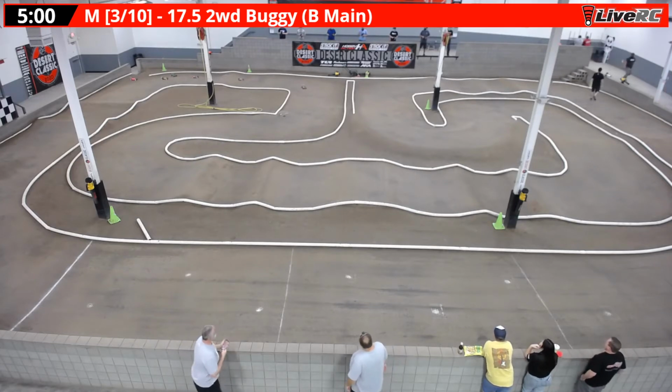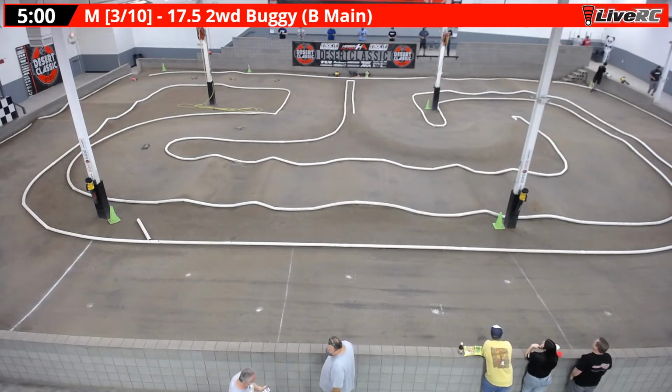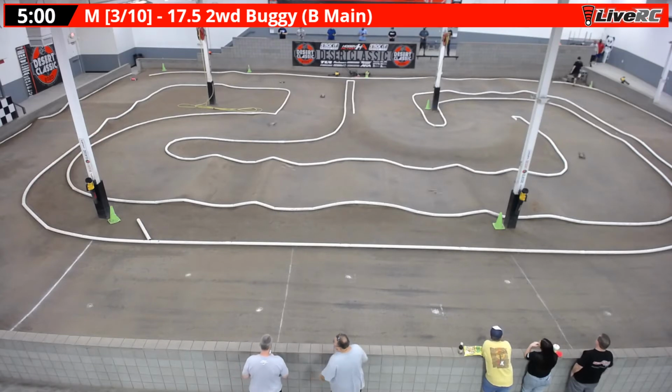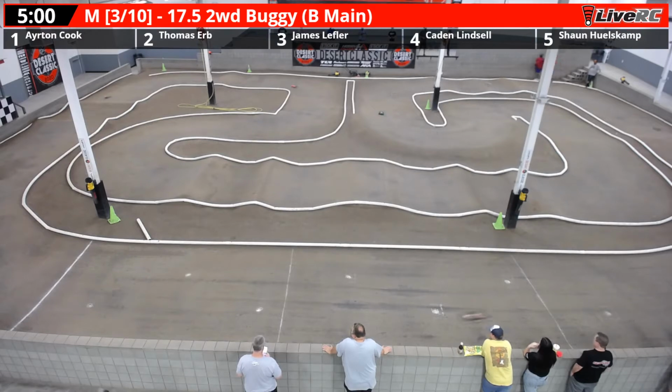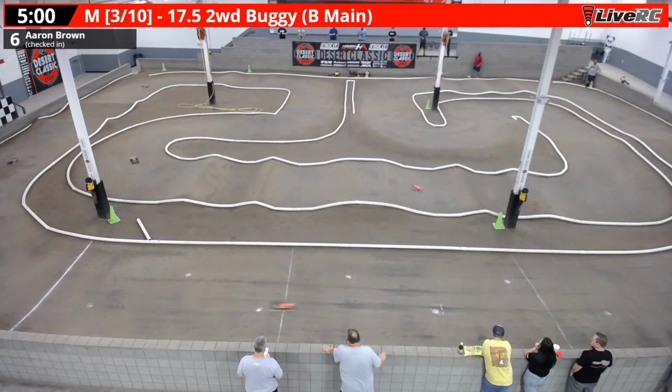Drivers from race number 2, I need you guys on the track. Drivers from race 2, you guys need to be on the track to corner marshal, please. Don't be walking back to your pits. I need you guys on the track. Mr. Zach, you guys need to be corner marshaling, please. Aaron Brown, James Leffler. Watch off the end of straightaway. Slow at the end of straightaway.